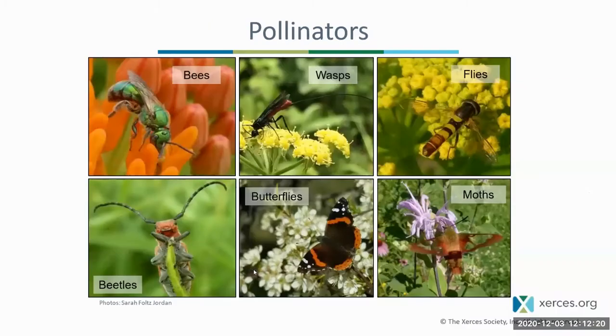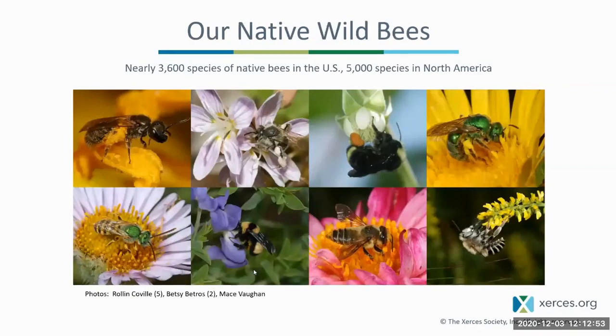So the term pollinators is something that you've probably heard thrown around a good bit these days, and you might wonder, well, who really makes up the pollinator groups? There certainly are a couple of groups of vertebrate pollinators. Bats come to mind, hummingbirds, but by and large, the majority of our pollinators are invertebrate pollinators. And there's 6 subgroups that make up the invertebrate pollinator world: bees, wasps, flies, beetles, butterflies, and moths. And of those 6 groups, by far and away, the most efficient and effective group of pollinators are bees.